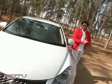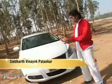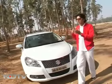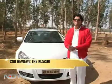I'm Siddharth Vinayak Pattankar, and with me is the Maruti Suzuki Kizashi. We promised you a more detailed look at this car on this week's show, so we're living up to that promise. Let me say right up front, what's going for the Kizashi, I think the biggest USP for this car are its looks. It looks really, really attractive, but we're going to try and figure out whether that price tag is justified on today's show. Let's get on with it.